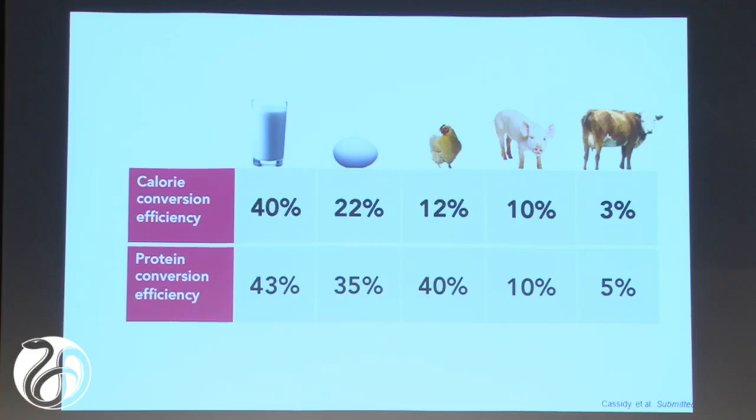But this conversion efficiency differs a lot by the kind of livestock that you're feeding grain. So dairy and eggs and chicken are more efficient than pork and beef cattle. Beef cattle is interesting because only about 40% of its total live weight is edible boneless beef. And so you have to factor that into your conversions when you're trying to figure them out. So for every 100 calories that you feed beef cattle, you're only getting, on average, about 3% of those back. And these differ slightly. I have a little bit of a sensitivity analysis in this paper that I just submitted.